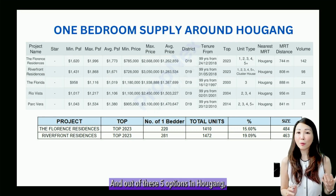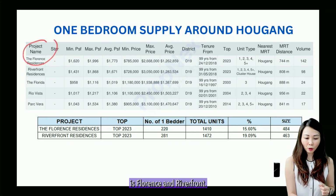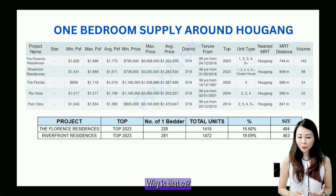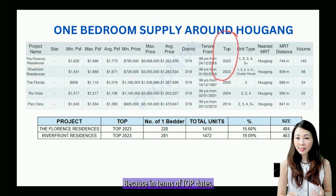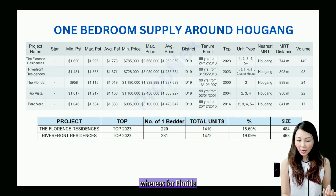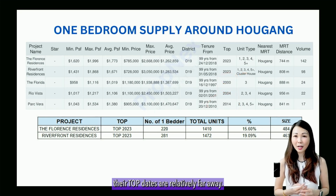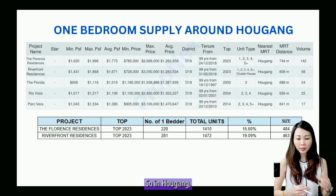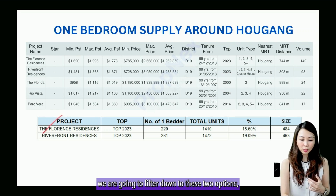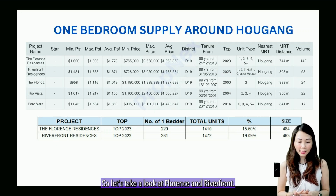And out of these 5 options in Hougang, we feel that the closest match we are seeing is Florence and Riverfront. Why is that so? Because in terms of TOP dates, you may realize it's only 2023. Whereas for Florida, Rio Vista and Park Vera, their TOP dates are relatively far away. So in Hougang, we are going to filter down to these 2 options, Florence and Riverfront. So let's take a look at Florence and Riverfront.